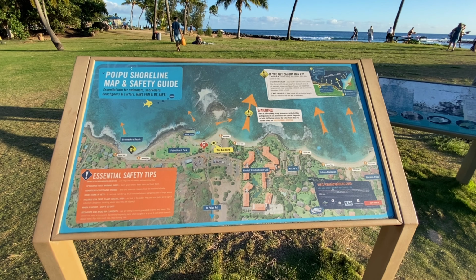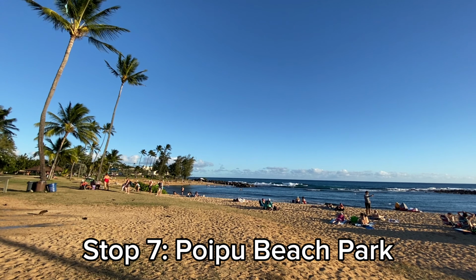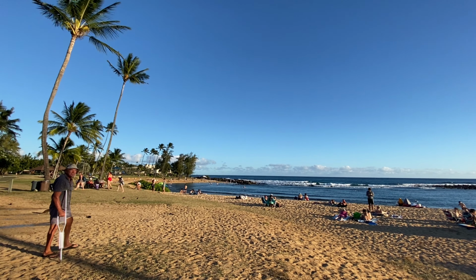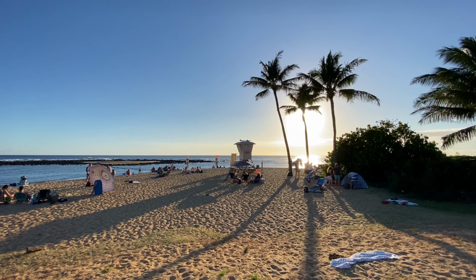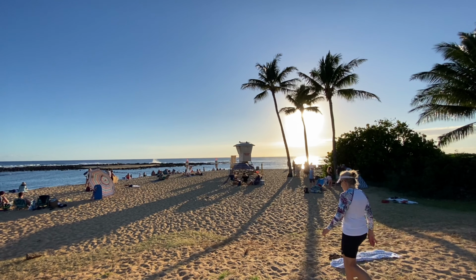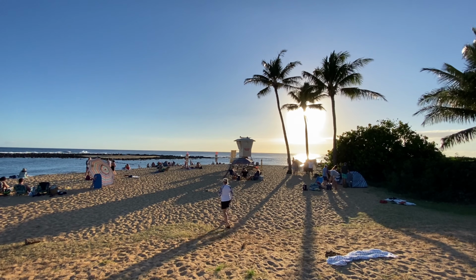The seventh and last stop for a beautiful day trip in Kauai is the Poipu Beach Park on the south shore of the island, and that's considered the sunny side of the island. It is one of the nicest beaches for swimming and for a beach day. We enjoyed some time before heading back to our hotel for the night after sunset.